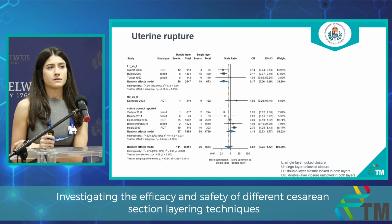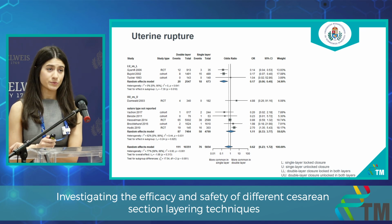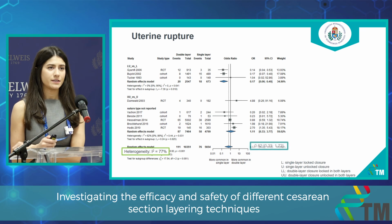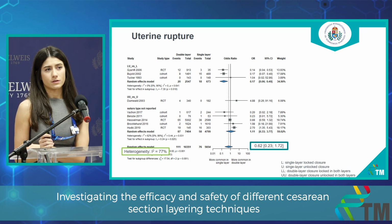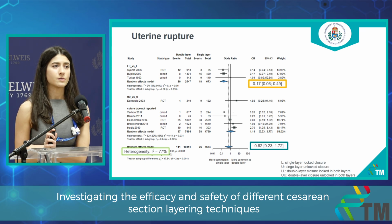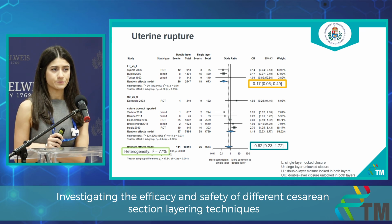And the last outcome, which I will be presenting today, is the uterine rupture. And we see a high heterogeneity here and an odds ratio of 0.62, which means that it is more common in the single layer closure, not in a clinically relevant way, nor in a statistically significant way. But in the subgroup where they used locked sutures, we see that it is statistically significant and clinically relevant.